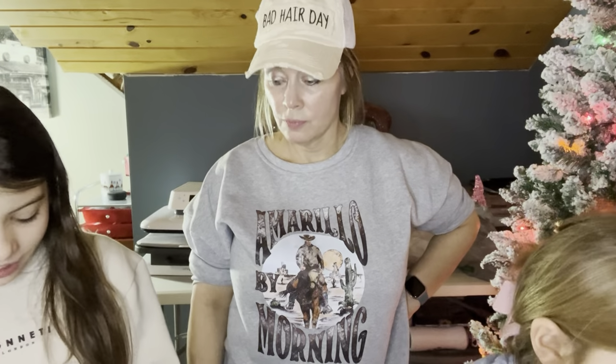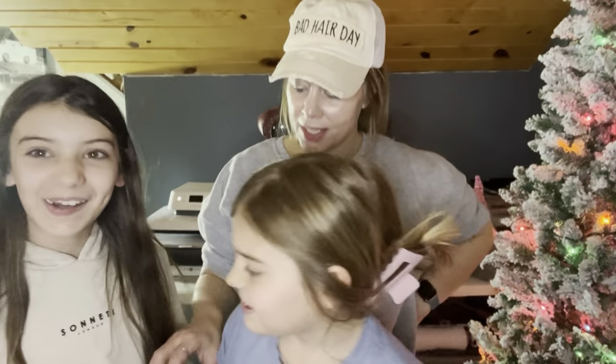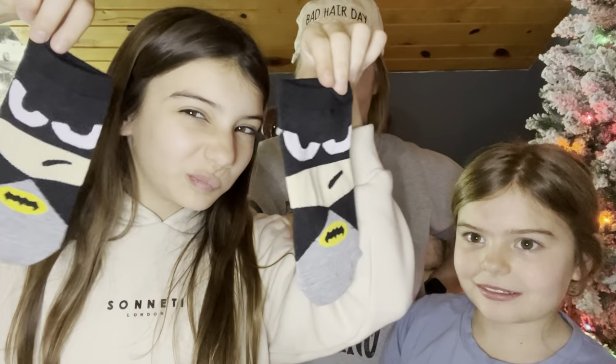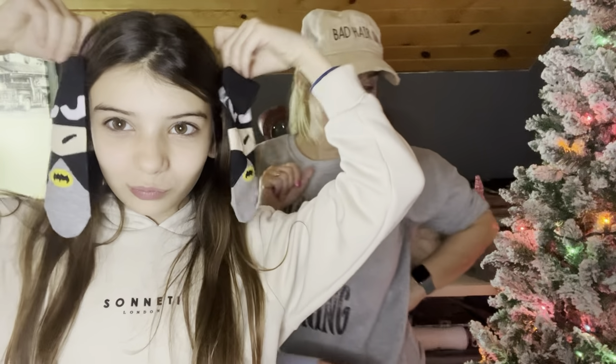Now we got some Batman socks for Emmy. Has she ever done Batman with her feet? Yeah, I've seen it. Well, I don't want to say that on there, I don't want to embarrass her. It's a funny thing our oldest daughter does with her foot. So we won't tell what she does, but these socks are for her, and she'll understand it when she gets them. You can put them up there. They've got Batman on them. It's kind of a little inside joke, but I don't want to embarrass her. But that's it.